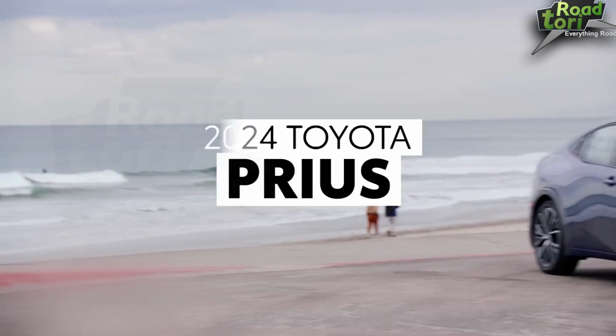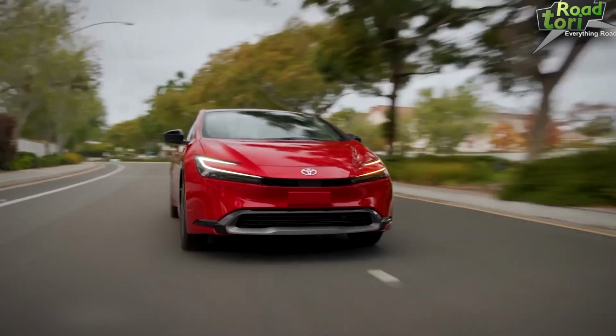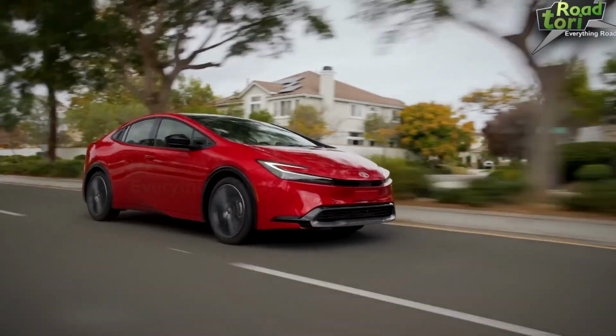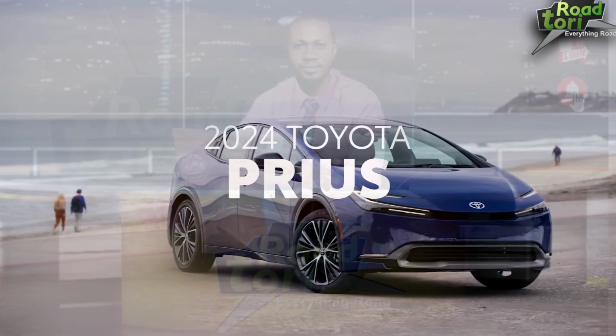In essence, the 2024 Toyota Prius is a holistic package. It's an epitome of efficiency, technology, and performance. With the 2024 Toyota Prius, you're not just driving a car, you're driving the future.